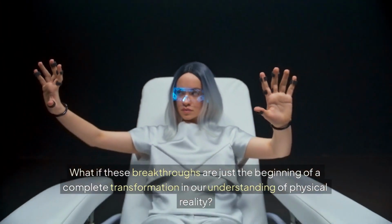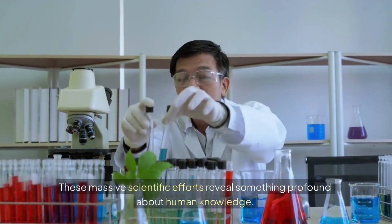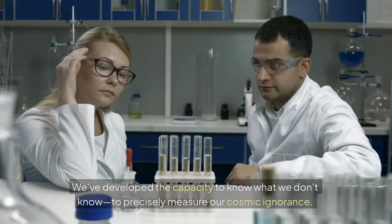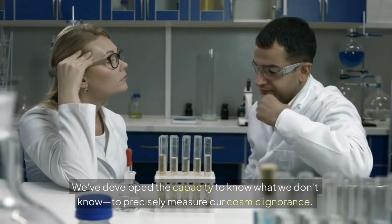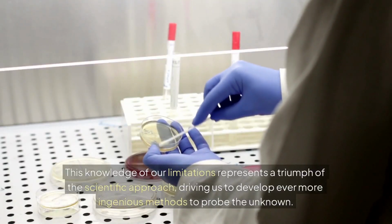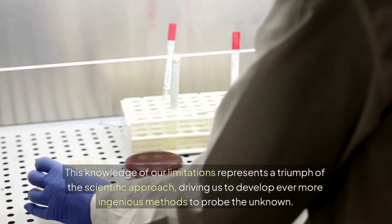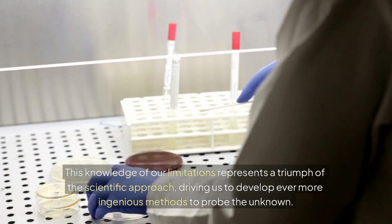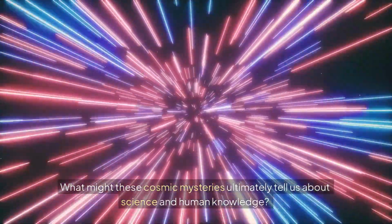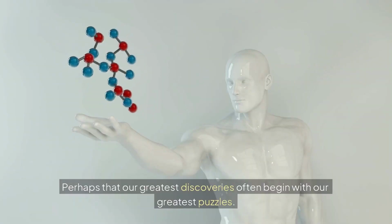These massive scientific efforts reveal something profound about human knowledge. We have developed the capacity to know what we don't know, to precisely measure our cosmic ignorance. This knowledge of our limitations represents a triumph of the scientific approach, driving us to develop ever more ingenious methods to probe the unknown. What might these cosmic mysteries ultimately tell us about science and human knowledge? Perhaps that our greatest discoveries often begin with our greatest puzzles.